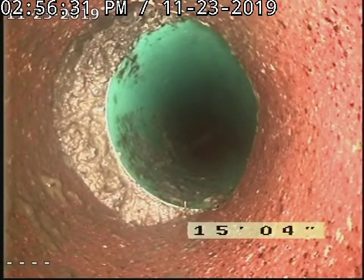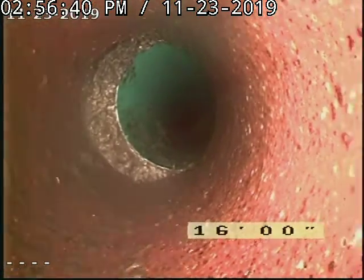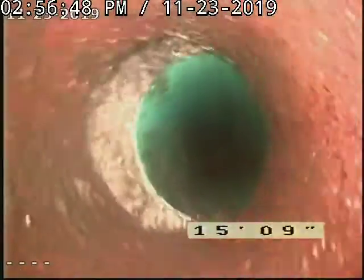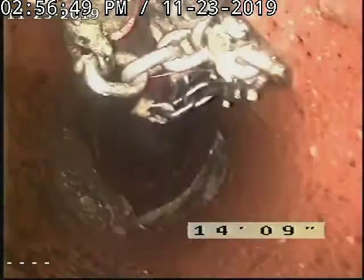Transitioning back into clay pipe. There's a slight offset in the pipe. Looks like they cemented it in. Surprised they didn't use a rubber boot. Right here is structural failure in the pipe.